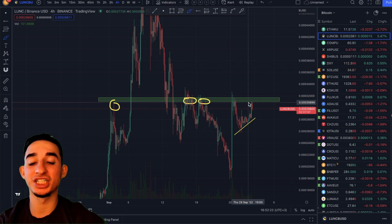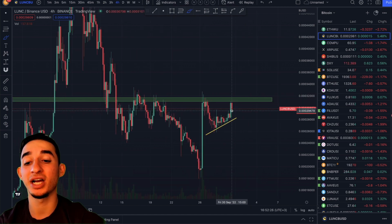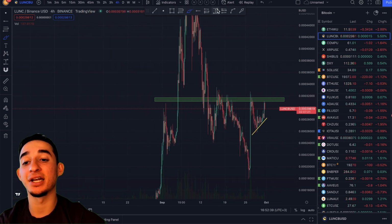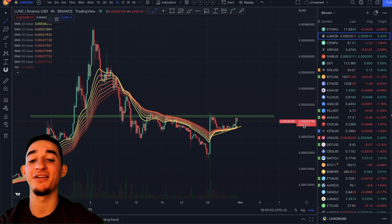The big question is, are we going to break above this very important region? Because if we do, Terra Luna can be bullish again. We could have that nice little explosion, retest, and then continue to the upside. Now another thing is that we are above the EMA ribbon on the 4-hour time frame, which is a very good sign.